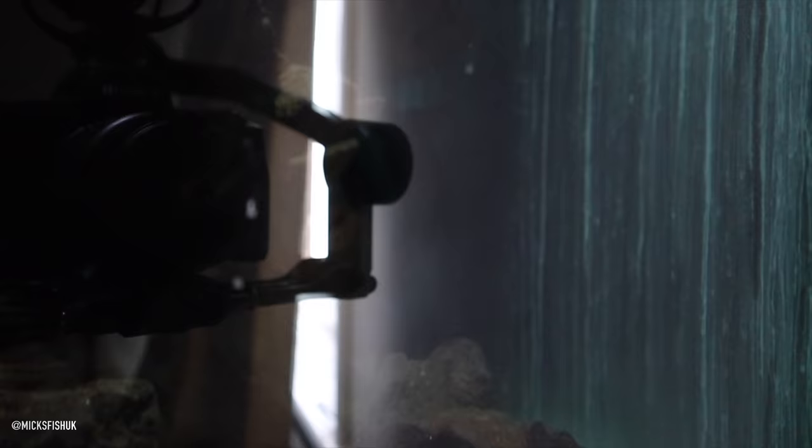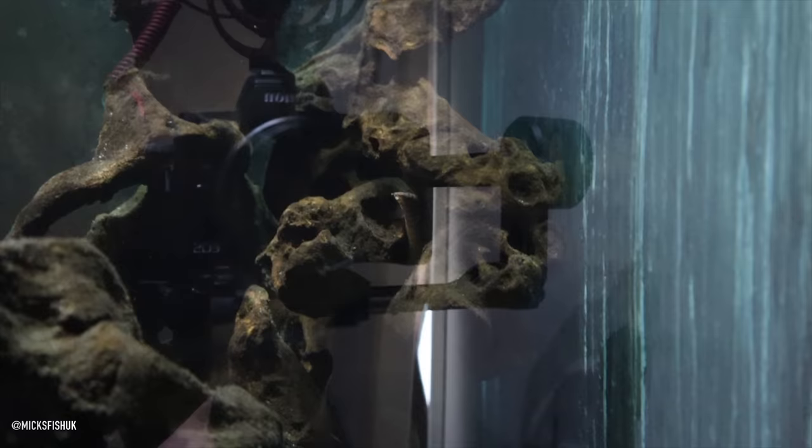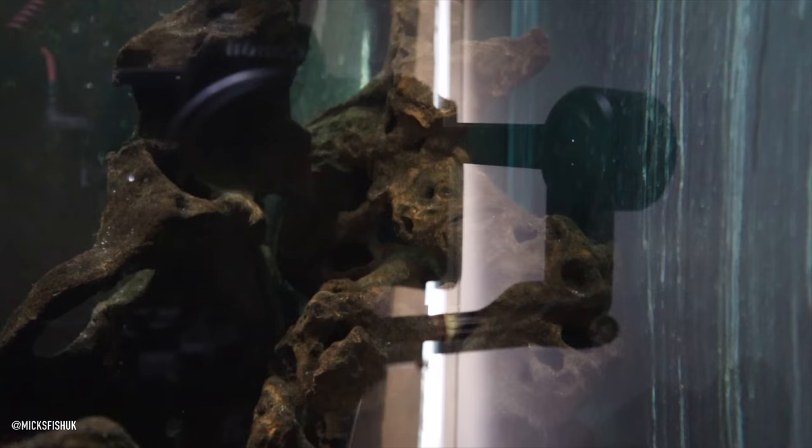Is that a yo-yo loach you've got at the back there? Oh, there's some clown loach. Clown loach? What's this one in the wood? What's this one at the back? Is it a yo-yo loach? See it? It's poking its head out. Oh, no, it's a spiny eel. Spiny eel, right. Yeah, I was thinking. Yeah, you can see one in the wood.